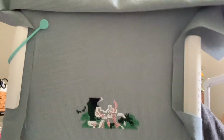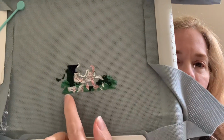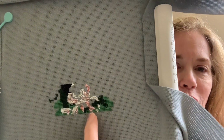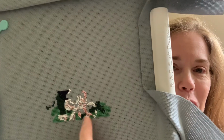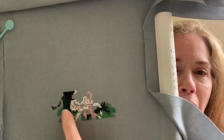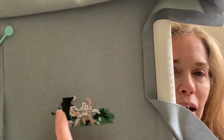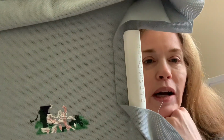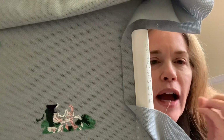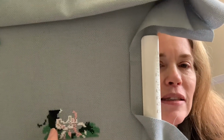Oops, let's see what's in here in the back. It does make a difference. Okay, so this is what I got done so far. So I introduced a pink into the mix, and so that's the color of some of the flowers. And then I introduced this blue. This is 939, and it is one of my favorite blue colors in DMC. I just love how rich and dark this blue is, and it's up against like the forest green.